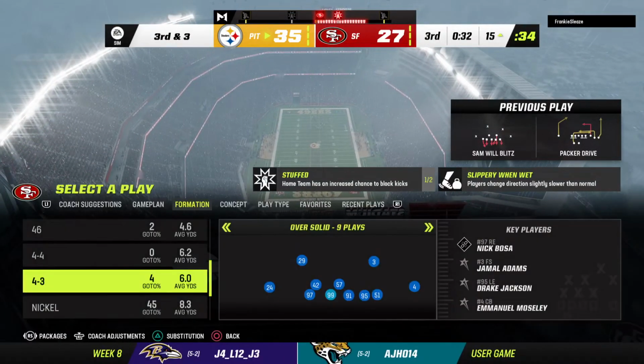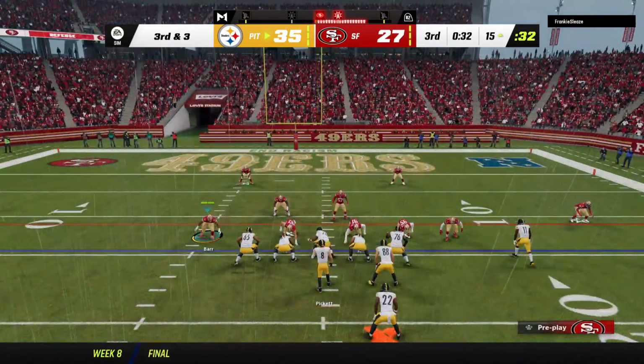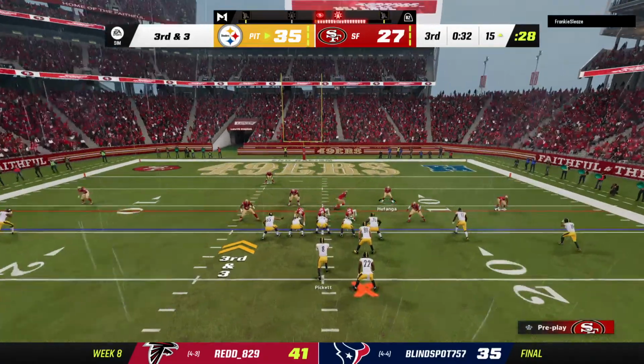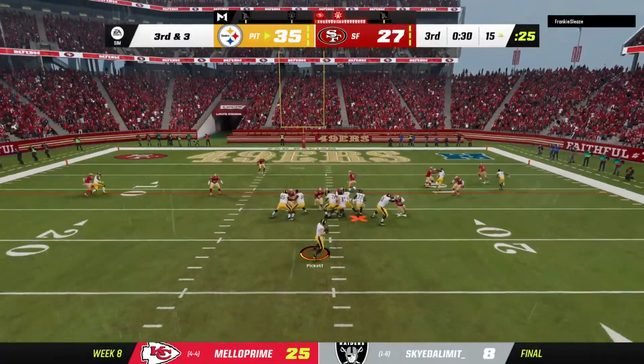Partner, for once in my life, I'll be succinct. In a one-possession game, every single stop like that could be a difference maker. So the incomplete pass on the last play, and that leads us to a 3rd and 3. Pickett now from the gun here.